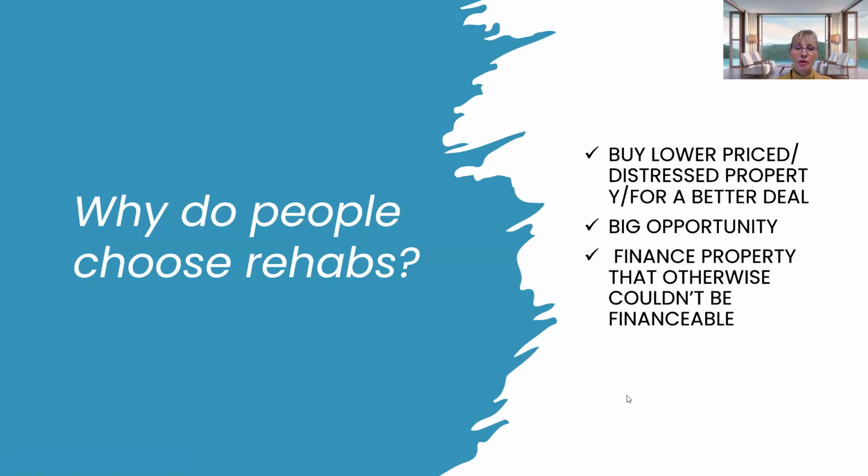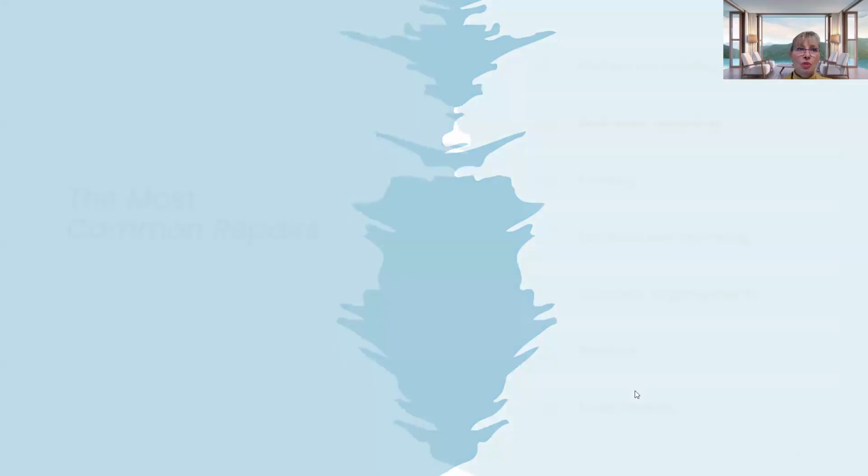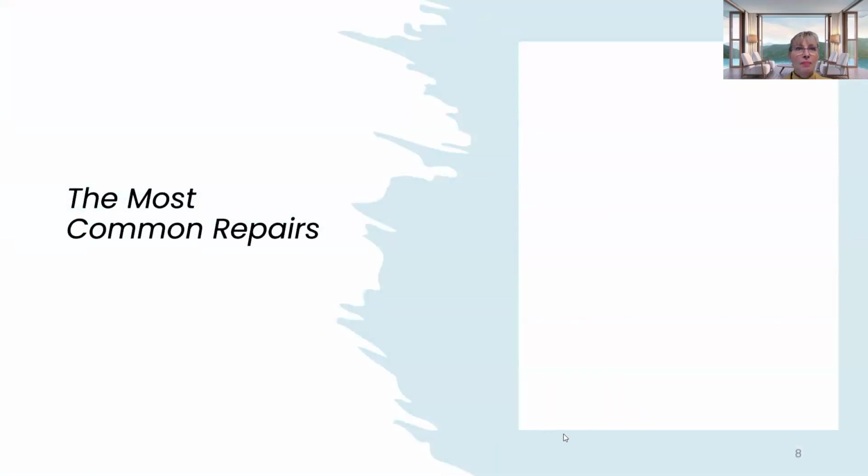And I have done rehab loans on properties while I've lived in them. I've done them twice, and I like that because I'm already living in it, and I'm able to really watch what the contractors are doing. And they were big rehabs, not little rehabs. They were over six figures in both cases. So you're able to watch what they're doing literally on a daily basis. So that is also possible to do on your primary residences, right?